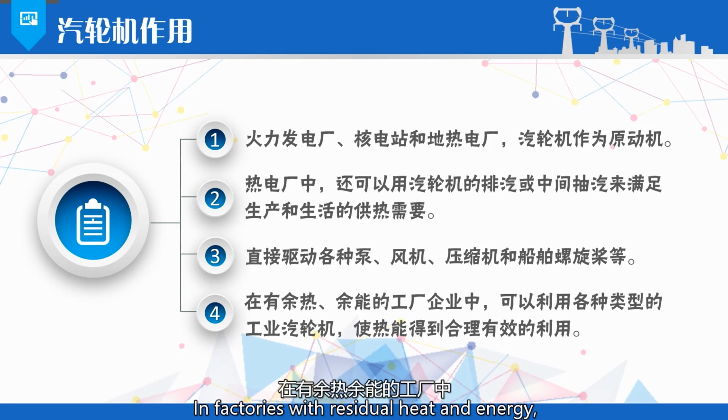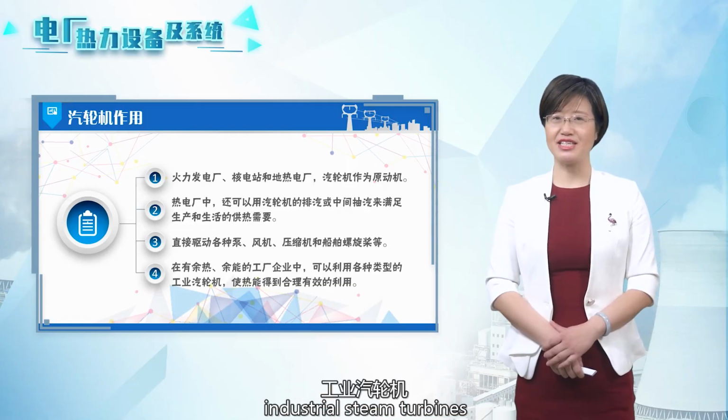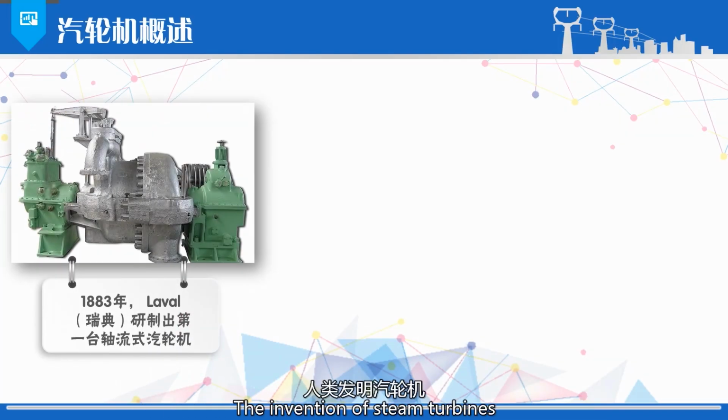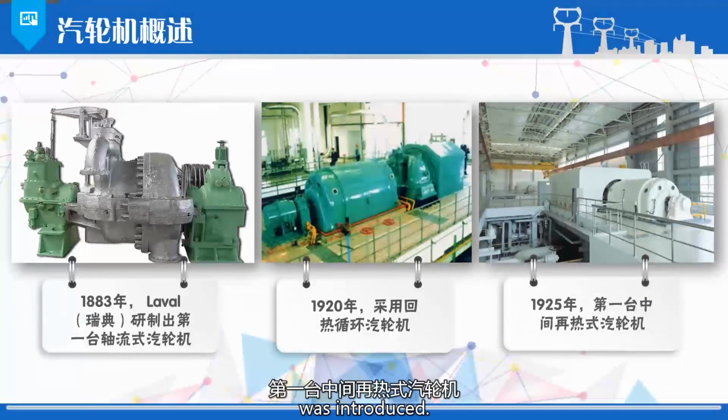In factories with residual heat and energy, various types of industrial steam turbines can be utilized to make thermal energy utilization reasonable and efficient. The invention of steam turbines has a history of over 100 years. In 1883, the Swedish engineer D. Lovell developed the first axial flow steam turbine. Around 1920, regenerative cycle steam turbines appeared. In 1925, the first reheat steam turbine was introduced.